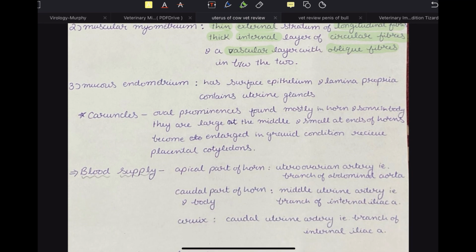Then mucous endometrium. It has surface epithelium and lamina propria, which contain uterine glands. Uterine glands are also important. They are located on the endometrium. Then the uterus of cow possesses a very special structure called the caruncle. And what are caruncles? They are oval prominences found mostly in the horn and some in the body.